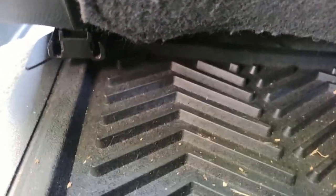And then if you scoot the seat up, there's a bolt under there and a bolt under here. I got so much crap in my car right now. Sorry, guys.